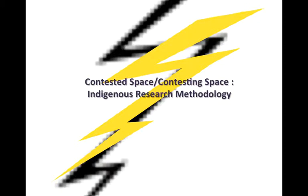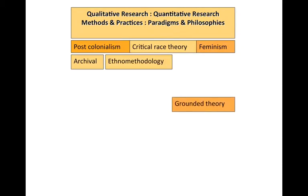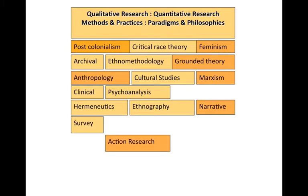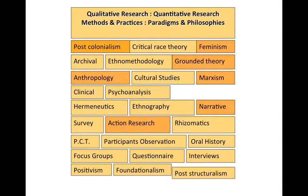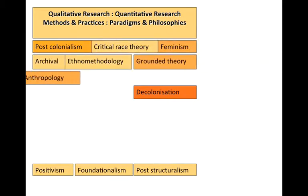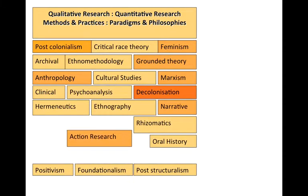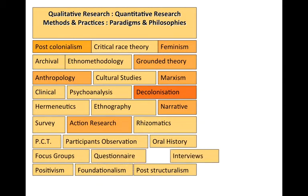The following slides represent my thinking about research process. The brick wall is representative of Western research, each brick representing a different discipline, paradigm, philosophy, or strategy, all framed by Western knowledge. Currently, when research is conducted and involves Indigenous peoples or is about Indigenous peoples and issues, it tends to be framed and contextualized by and within this brick wall.